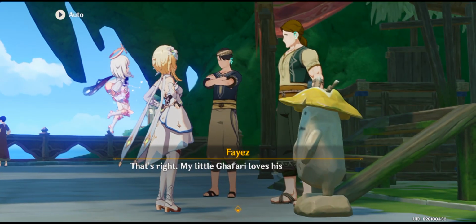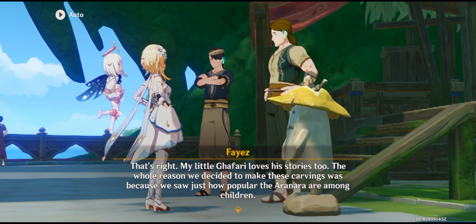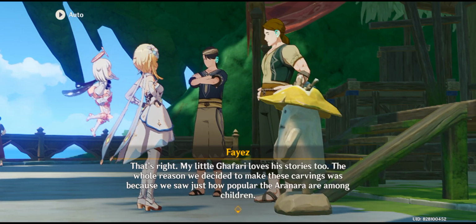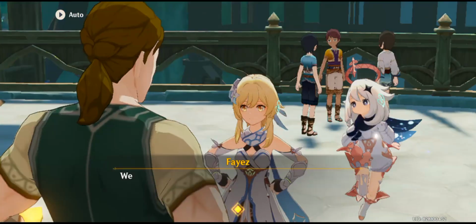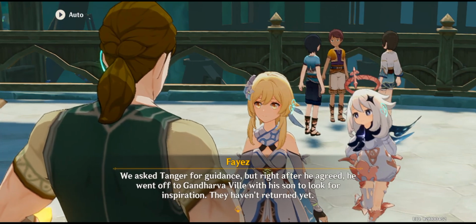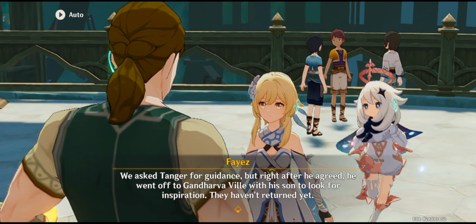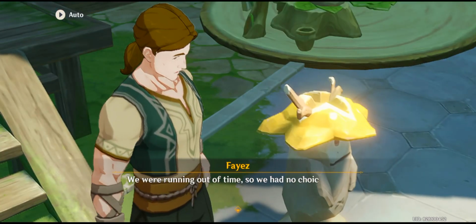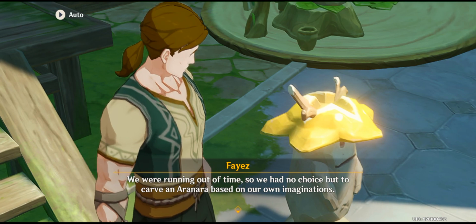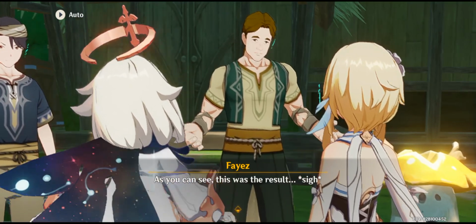That's right. My little Ghaffari loves his stories too. The whole reason we decided to make these carvings was because we saw just how popular the Aranara are among children. We asked Tanger for guidance, but right after he agreed, he went off to Gandharva Ville with his son to look for inspiration. They haven't returned yet. We were running out of time, so we had no choice but to carve an Aranara based on our own imaginations. As you can see, this was the result.